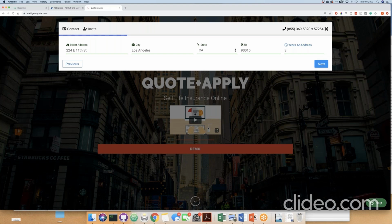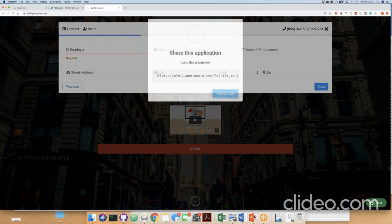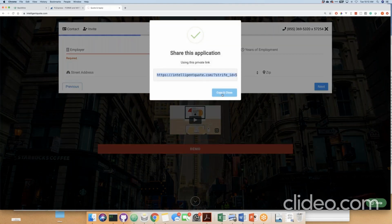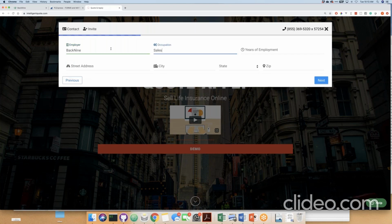If, for example, I only knew this part and I reached the employer section and I just don't know who he or she works for, one option for you is to hit this invite. It will give you this unique URL. Just say copy and close, it'll copy it. And then I can email that link to my client and then they can finish it. So if it were me, I would call the client up and ask them these questions over the phone and just key in the information. But if you have a client that kind of wants to do it themselves, or you have to play your cards in some certain way, you can always give them the link for them to finish up. So I'm going to continue the application here.